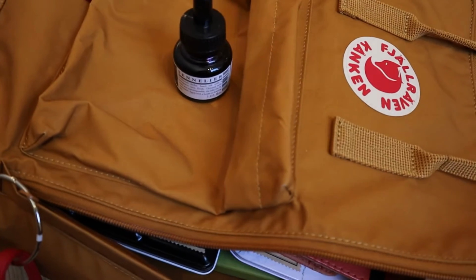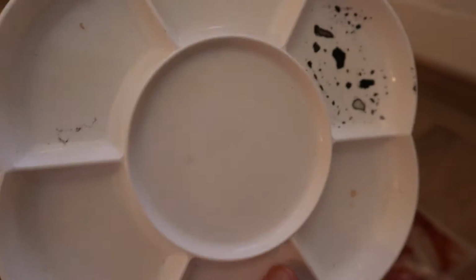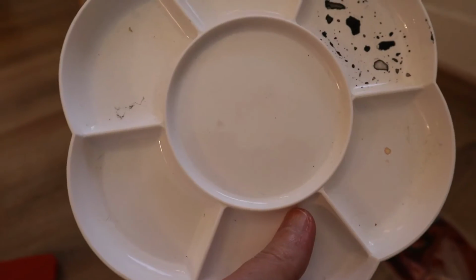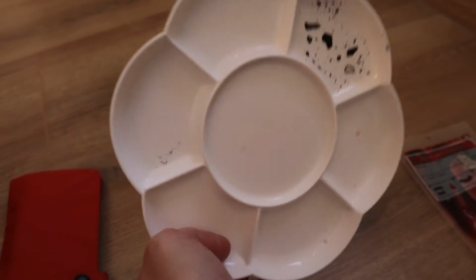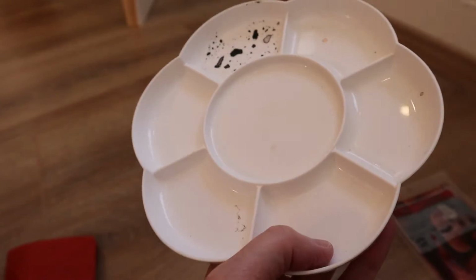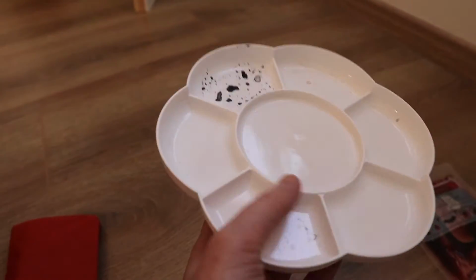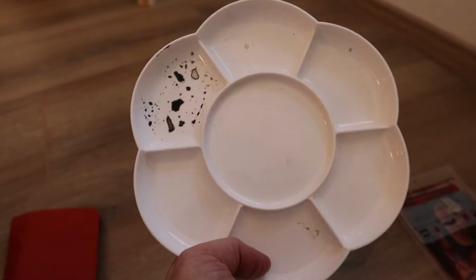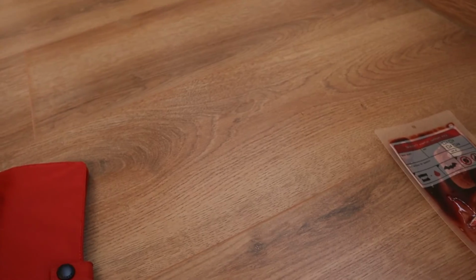And then I have a slightly used, but this is just a mixing palette from Flying Tiger Copenhagen. I think they're like €2. They're mega cheap. You can put them in the dishwasher to clean them, if you don't want to do it manually. I have done it in the past because some of my watercolors are actually non-toxic, so you can just go in a dishwasher in that case.